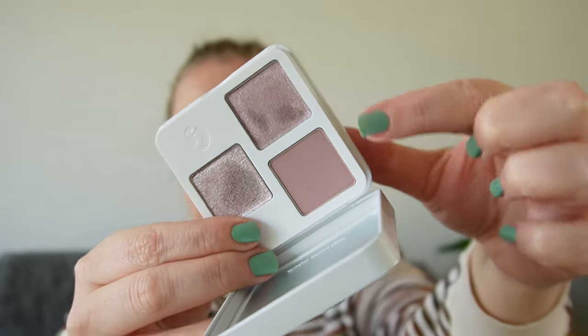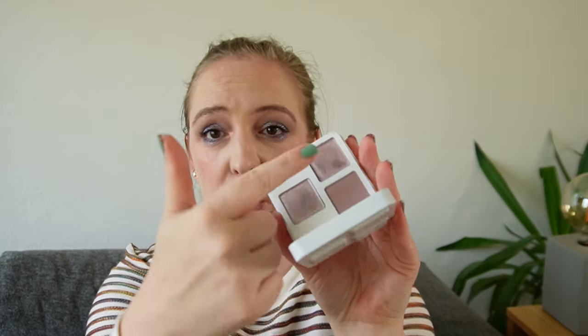You get a matte, a satin, and a metallic. And you can just do a very easy day look. You can glam it up with the metallic shade. I wish this was a four-pan and we also got a shade to deepen things up. Then it would have been perfect. But these are really nice. I love the quality of these.